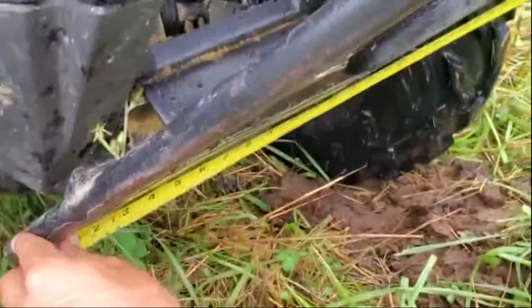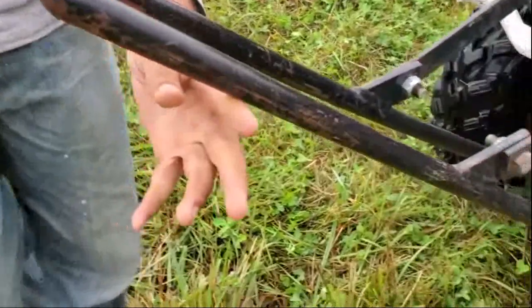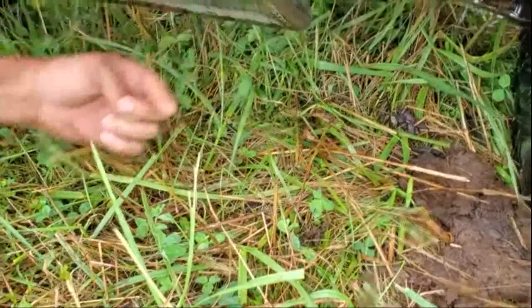The width at the very bottom? A little over a foot. 12 and a half, 12 and a quarter. Yeah, 12 and a quarter inches, okay? So when that wire hits this, where he's got his hand, and it guides it, there you go, all the way down. And when it gets to there, there's nothing on the bottom of that 4-wheeler for it to hook on.